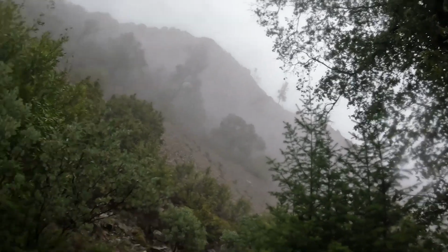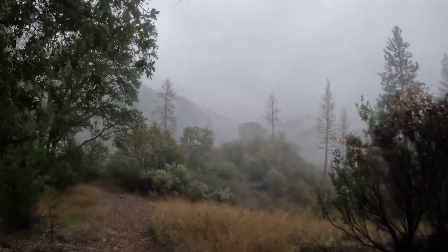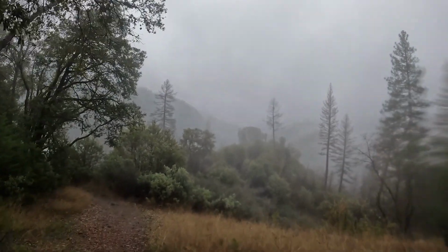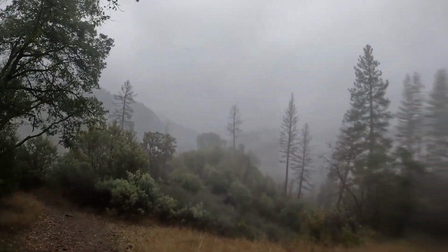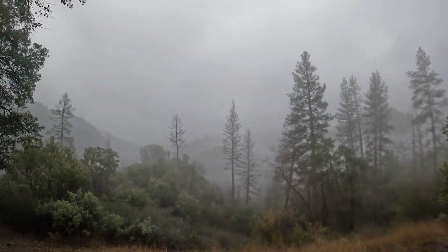I'm in a canyon, folks. That's pretty cool. Look at this. Look how nice it is out here. I mean, aside from certain death at certain parts of the trail, there's hardly anybody out here. It's nice and foggy. It's quiet. Perfect day to get severely injured in a creek.